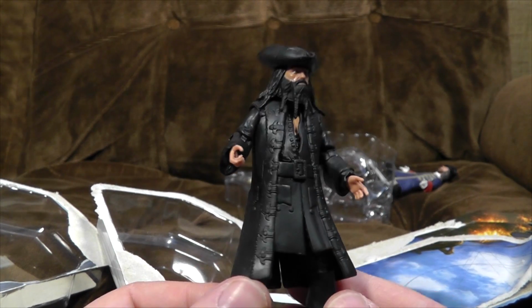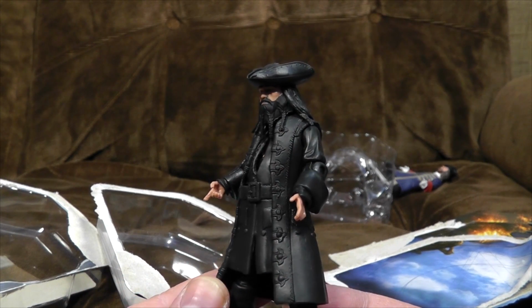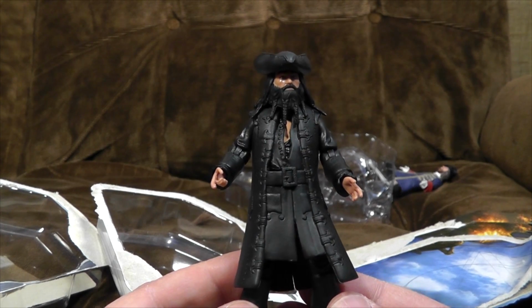But on the other hand, I was going to say it looks like the character. I don't know what the character looks like in the film. I'm going to assume this. He's called Blackbeard. He dresses in black. He's a bit emo. He watched The Matrix too many times.